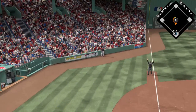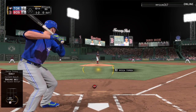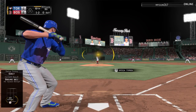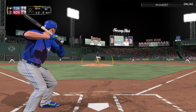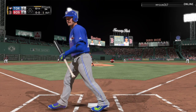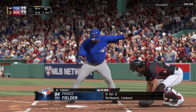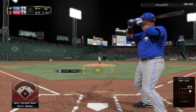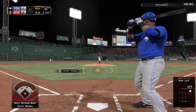In front of the changeup, and he can't keep it fair. 2 strikes on him now. And a fastball swung on and missed as they set him down for the 2nd time here tonight. Prince Fielder will dig in now. He's struck out and lined out in his first 2 at-bats.